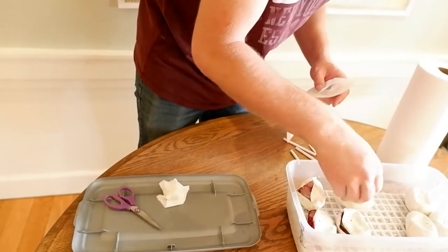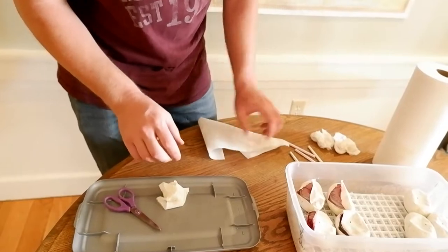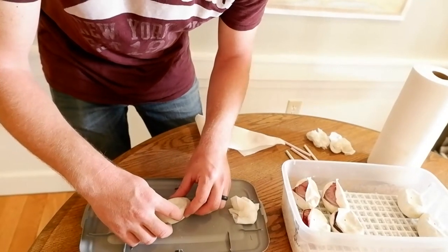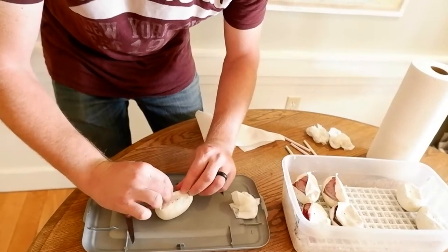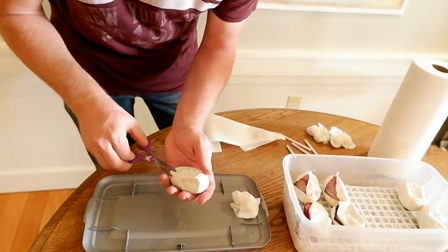Getting a lot of variation so far in all the babies. That is really exciting. So we've done 4 eggs, lots of variety so far. Got 3 more to go. Let's take a look.